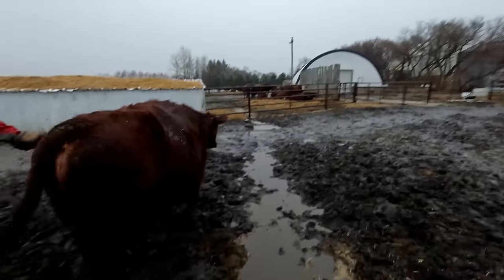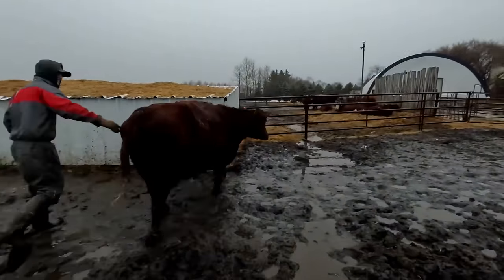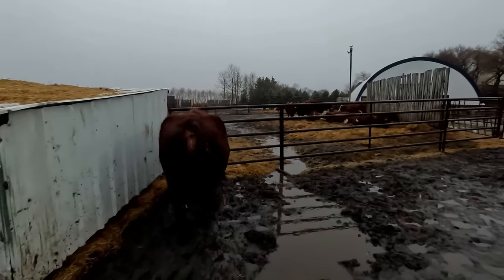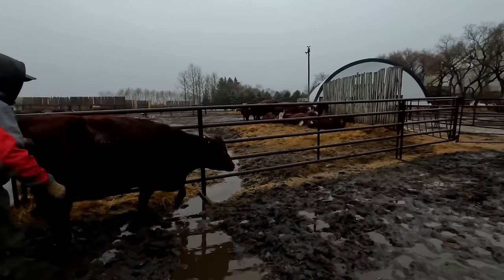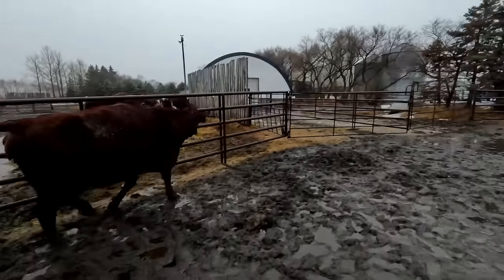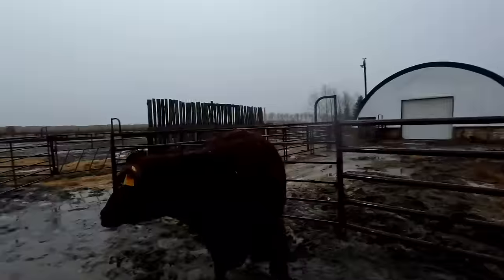So Dutch is the cow that calved a couple years ago in a snowstorm, and we put that calf in a bathtub. That one was nearly dead, and we revived it. That was our first experience.